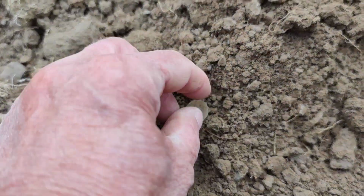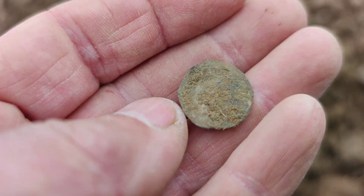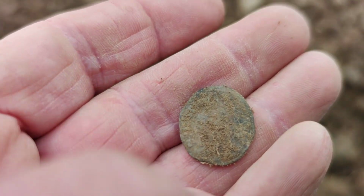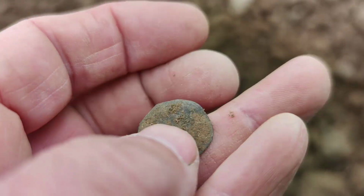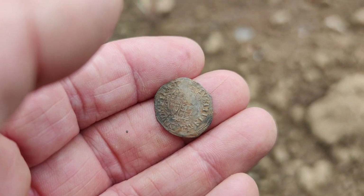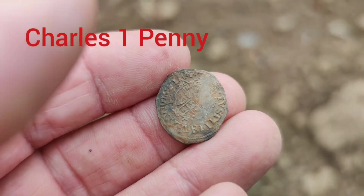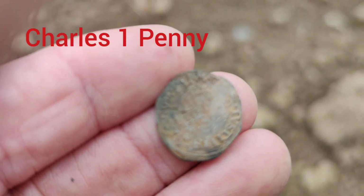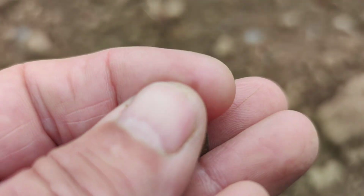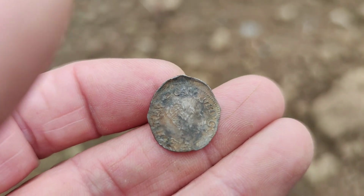First target of the day is this. Now, I'm going to have to give that a clean, just in case it is what I think it could be. Right, I'll be back in a minute with this one. Yeah, it's definitely some sort of coin. It's got to be hammered. Got lots of writing on it. Just focus in. Just turn that over. You can see writing on that side as well.